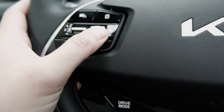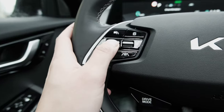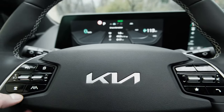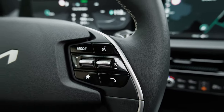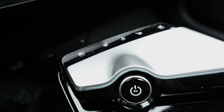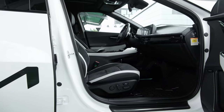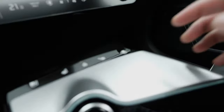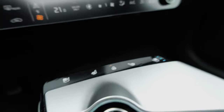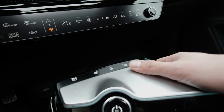Here you can control the screen. And through this, you adjust the cruise control. And this is where you skip to the next track, volume. Interestingly, the controls for the seat heating and the cooling in this case are kind of unusually placed here. So they are all touch buttons. I did find myself cooling the passenger seat for no reason a couple of times. Maybe I just put my hand here and I hit it by accident. That could totally be a thing.